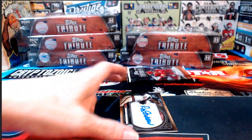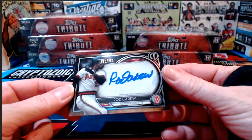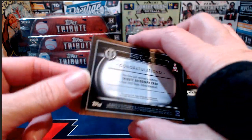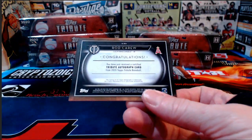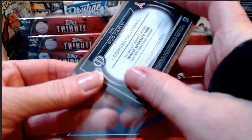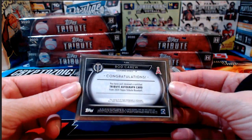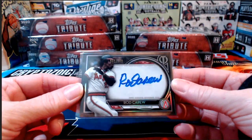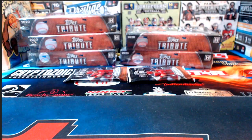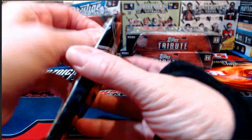Chris Paddock and the Padres. And the first autograph we see tonight is Rod Carew, numbered to 160, and he happens to be an Angel on this card. You never know when you find him in Topps if he's going to be an Angel or a Twin. They kind of switch back and forth. One year he'll be more Angels, the next year more Twins. So anyway, he's an Angel on that one.